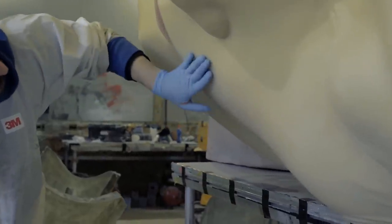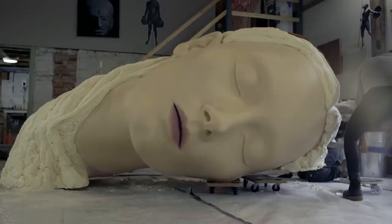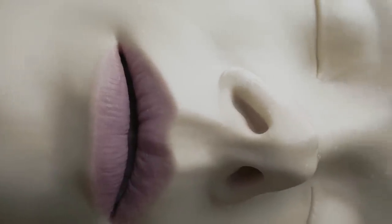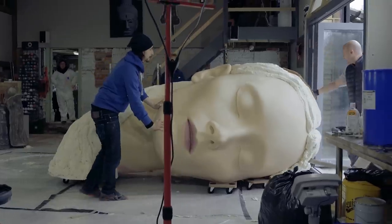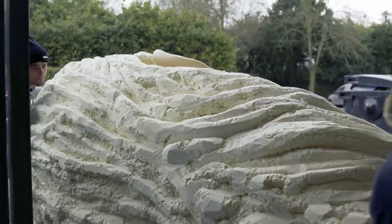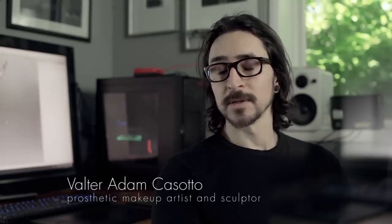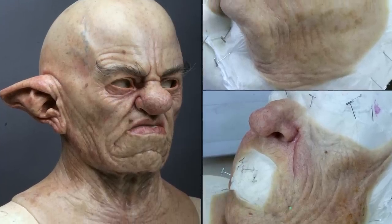It's 4 meters altogether in length of the neck. A giant, lifelike, hyper-realistic head, perfectly recreated. It's a longer process if you want to get to that point where it looks very realistic. I also work in the film industry as a prosthetic makeup artist. That's where I got expertise from.